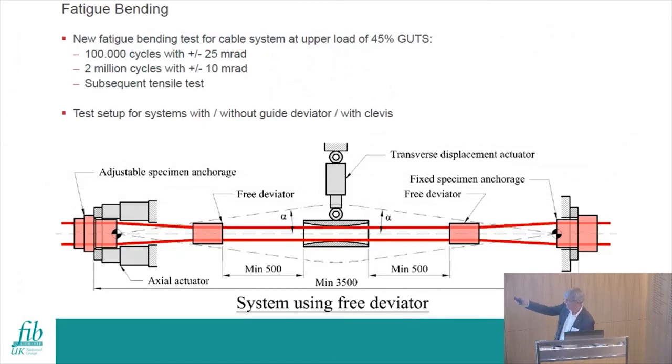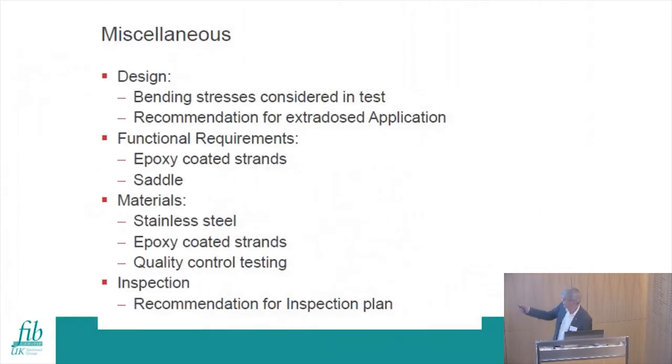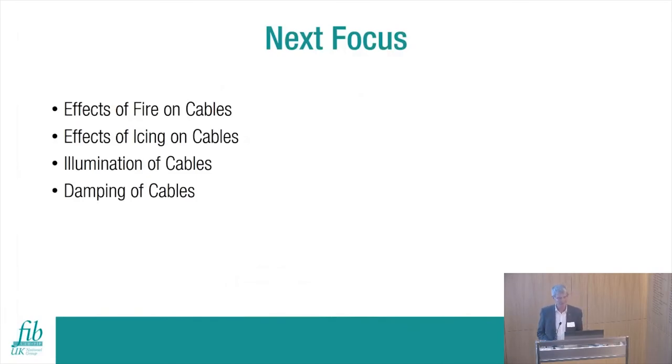You may not be able to read all of this, but there are test methods for fatigue recommended in the document, which would be very useful for saddles and saddle design and system design of the various components of these systems. These are just a couple of extracts from the document. And some of the miscellaneous other things being looked at: bending stresses, epoxy-coated strands and stainless steel and so on. And importantly, recommendations for inspection plans, because that is a really important aspect that's perhaps not got enough coverage at the moment. The next focus, they told me 2 weeks ago, and I'm surprised that this isn't in the document they're producing now, will be some guidance on fire, icing, illumination of cables. Well, not a structural thing, but I suppose it's very common these days. And a further look at damping, which is an issue in these cables.